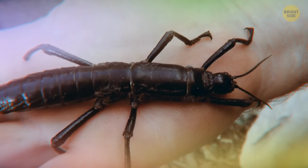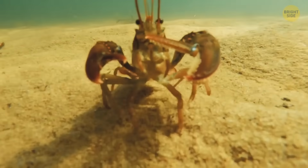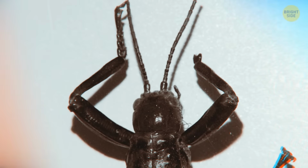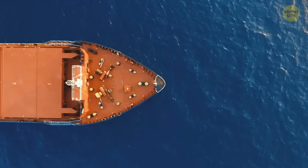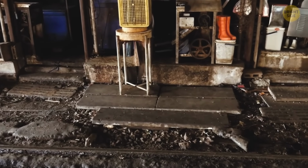The last one I want to tell you about is the tree lobster, but as the name might mistakenly tell you, they're not really lobsters. They're just big black bugs with huge legs. Their extinction story is a sad one. In 1920, a cargo ship got stuck on Lord Howe Island, and it had rats aboard. These rats fled the ship and ran straight to land.